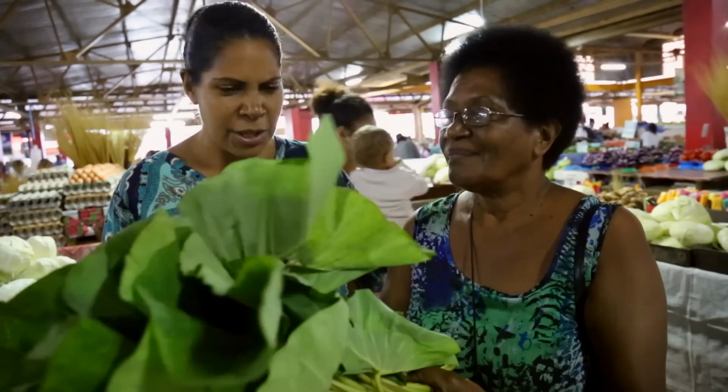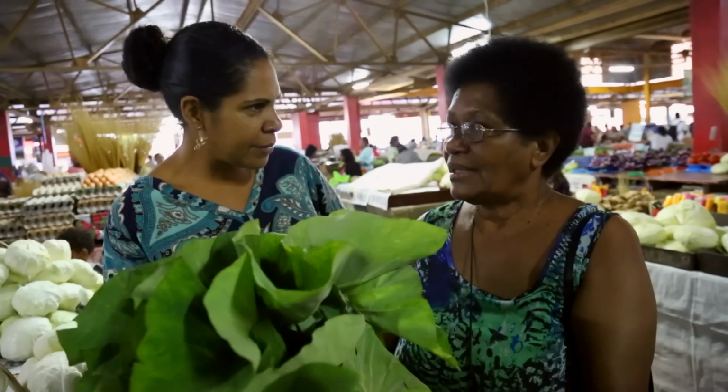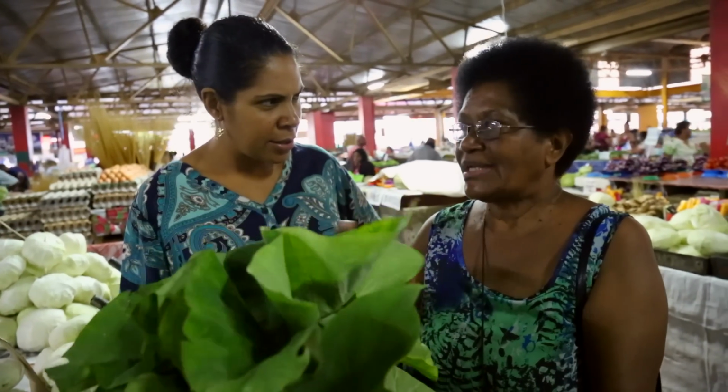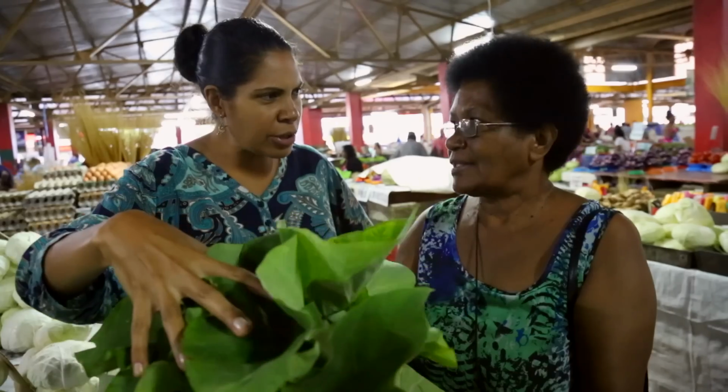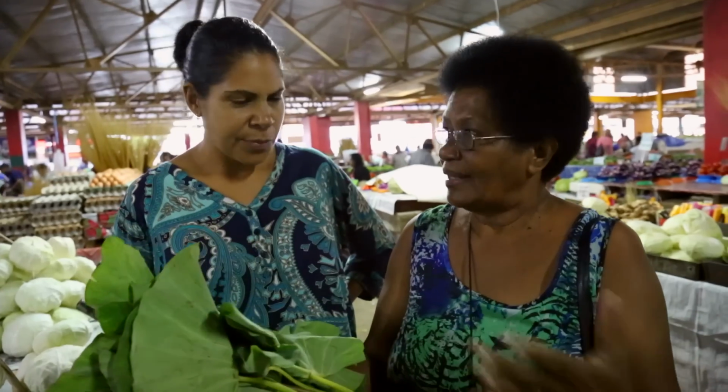Okay, fantastic. Do you think we could try cooking up some of this, especially with the stem? Yes. We don't cook it with the stem. Well, we can cook it with the stem, but we always separate them. Okay, so the leaf is cooked separately and the stem is separate. Okay, fantastic. So we cook that and the taro separate.